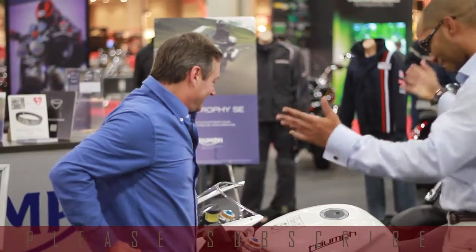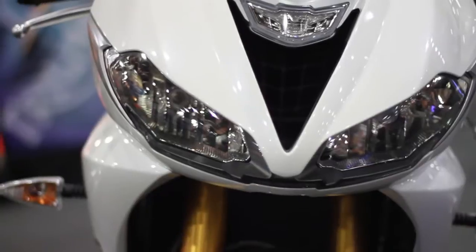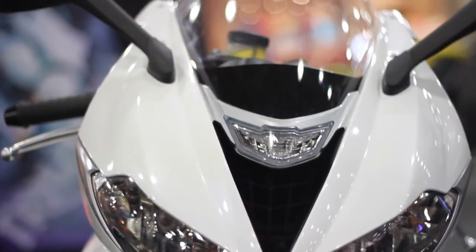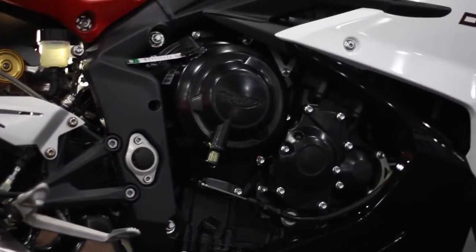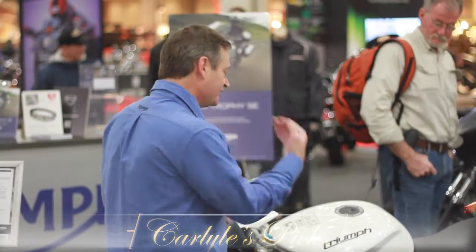How's it going? Tell us all about the new 2013. We are very excited about this motorcycle. For 2013, we redesigned this motorcycle almost completely. From the suspension up to the graphics, the engine's been totally redesigned, the transmission's been totally redesigned, and we didn't just tweak the engine, we actually redid the whole thing.